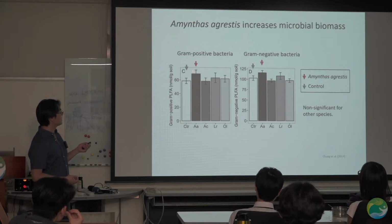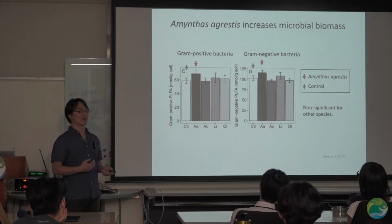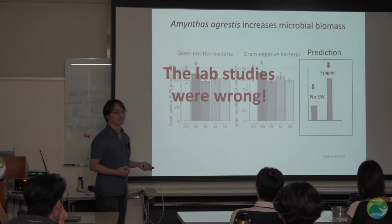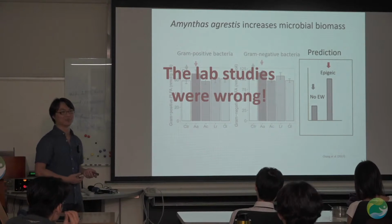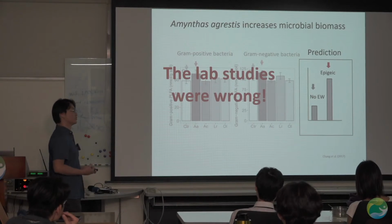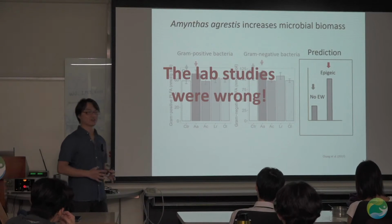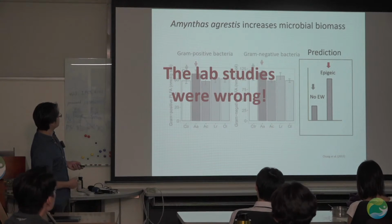There was an increase in microbial biomass in the field experiment, which was consistent with the prediction and was totally inconsistent with the lab experiment. And so what this was saying is, well, which one do we want to believe? I think we would want to believe the one that has actually lasted for more than 400 days. So the lab studies were probably wrong. Those were probably some artifact that was introduced during a 30-day or 60-day or 90-day short-term experiment with soil that was heavily disturbed as well as being contained in a small container like a bucket and so on.